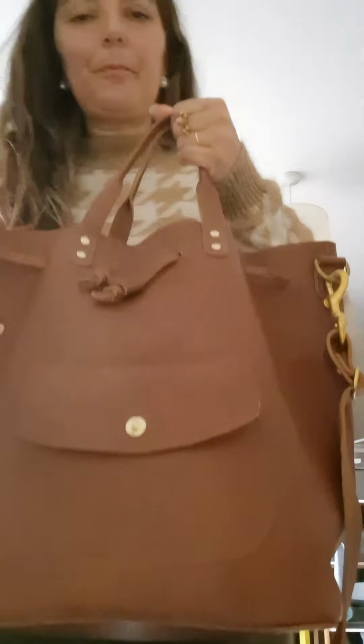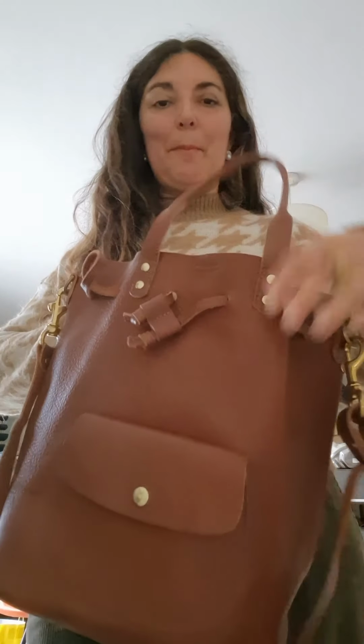So you just go to bags, look up either via men's or women's sections, and it will come up. And what is beautiful about this bag is it can be worn 4 ways. So let me tell you a little bit about that now. So we'll start off with the grab handles.